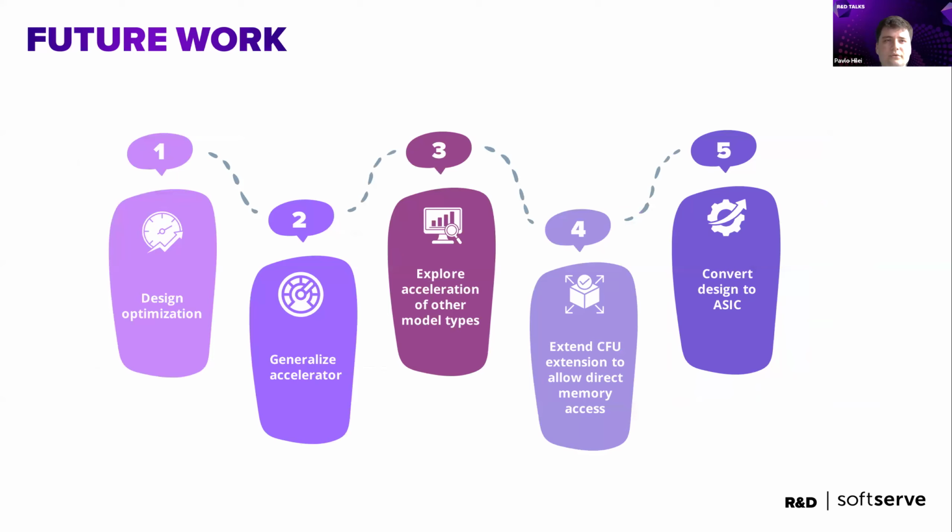When it comes to future work, there are a ton of things that can be done next. For example, the current design can be improved in terms of resource usage and higher frequency. It would be very interesting to try to generalize this solution, for example for n-dimensional convolution, and to measure the impact of this generalization on performance. We can also deploy and accelerate other kinds of models for other kinds of problems. For example, the transformer architecture has proven to work for many different problems, including the one that I solved in this work, so this would also be very interesting. The CFU extension can also be extended to allow it to access CPU memory, which should improve performance quite a lot and give some flexibility to the accelerator.